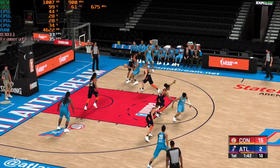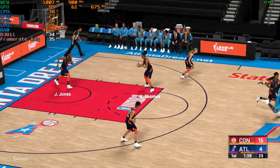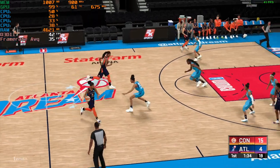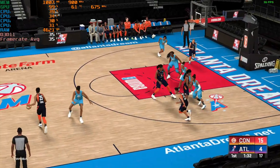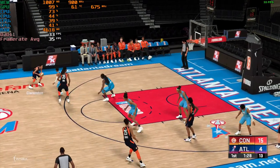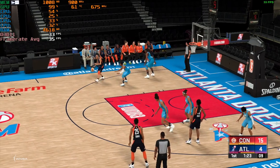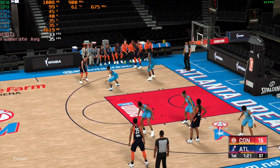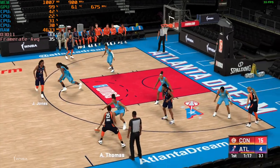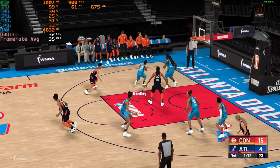Here's Billings. The jump shot from the baseline is right on target. And here are the Sun. Thomas, outside Clarendon. Jones. Thomas. From downtown. Bentley with the rebound.